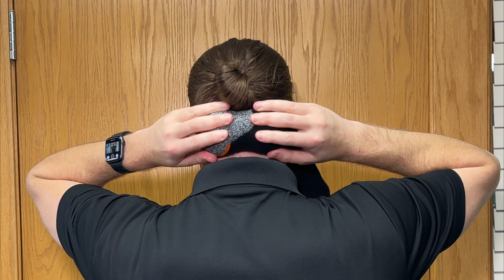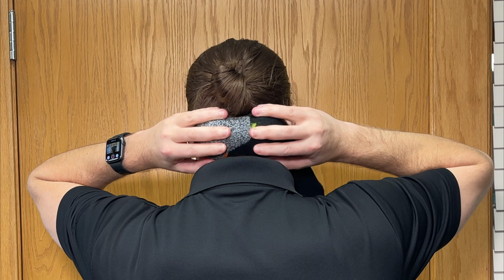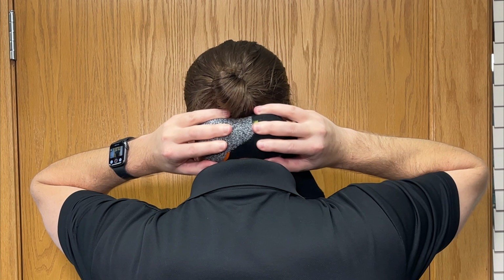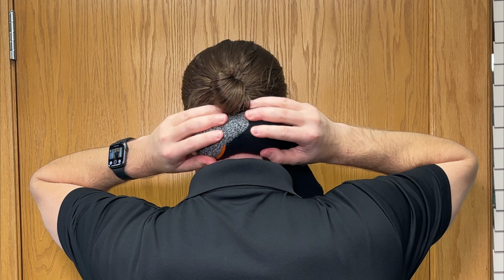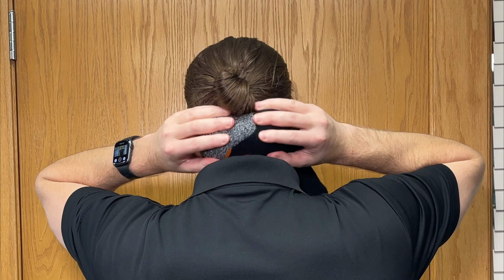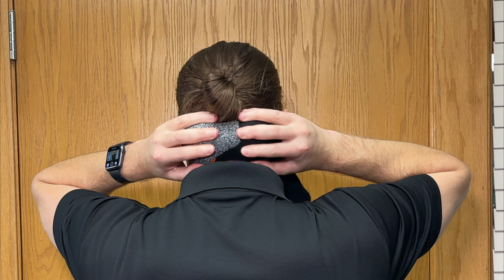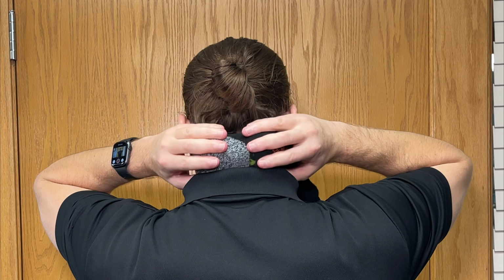What I'm going to do from there is just rock the balls, roll them up and down very, very slowly, targeting those tight, achy muscles. You want to do this for about 5 to 10 seconds. From there, you're just going to relax, take a breather, and then repeat this a couple more times. With each repetition, challenge yourself by pressing into those muscles just a little bit more to hopefully get them to release. From there, I'm just going to go down just a little bit and then repeat.